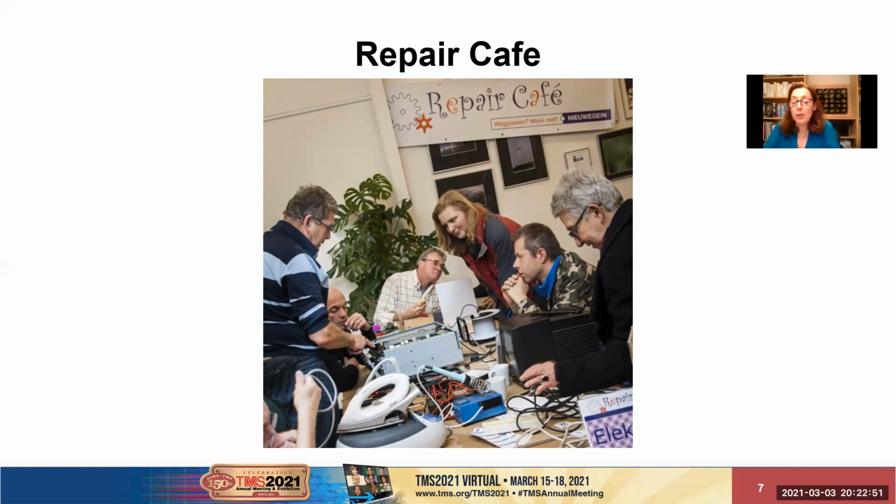And so this, if we had more repair cafes, we would need to hire at some point volunteer coordinators as they get more popular, as products get easier to repair and more people learn how to repair, they can teach others. Repair cafes are also wonderful community events.